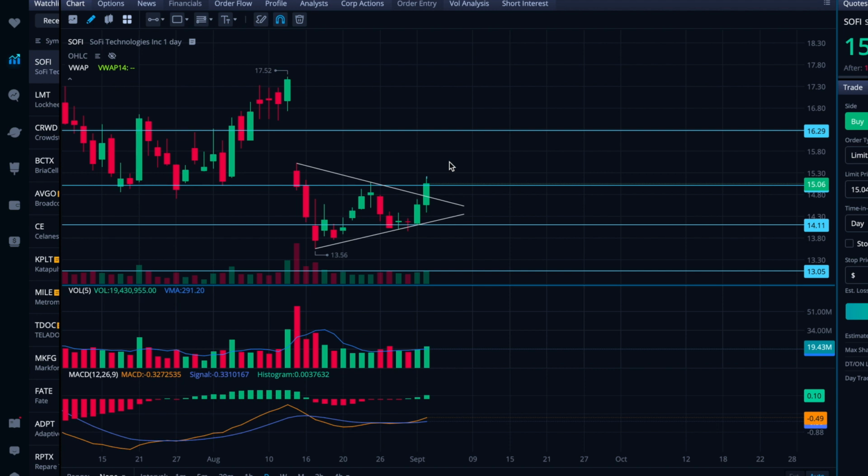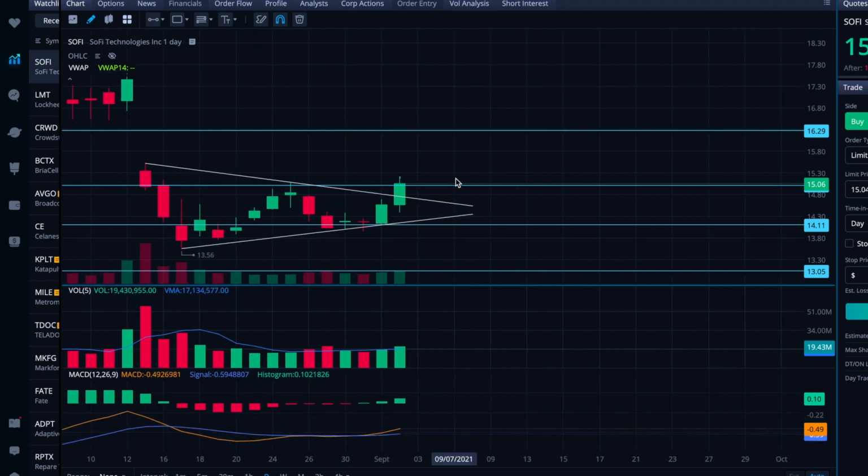So anyway, I hope that you had a good trading day. I am very excited to see what's happening with this breakout. If anything, the biggest danger here to me is it can't establish support over that 15.02, and then it just comes down and either goes back into this wedge or starts following the upper bound of the wedge down back toward 14.11.